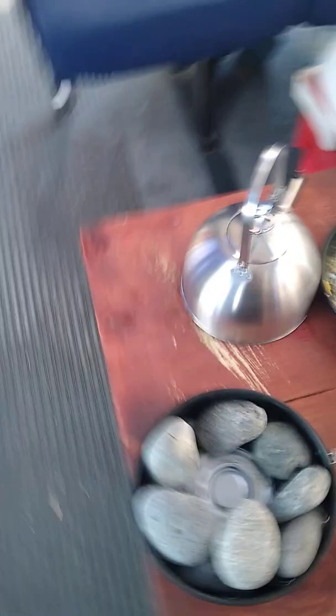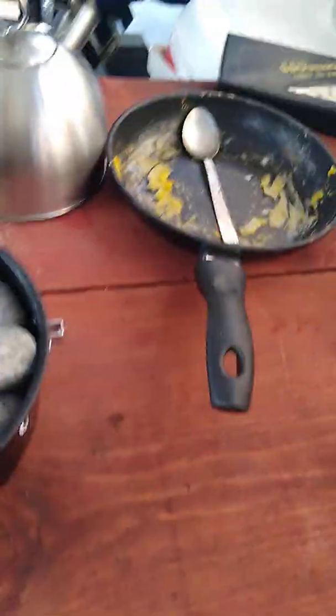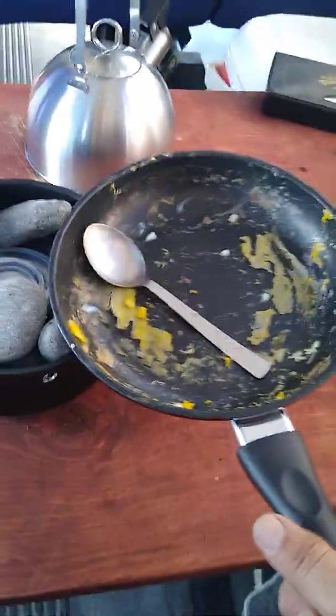And this is my little stove, guys. Can I cook an egg here? Yes, I could cook eggs here.